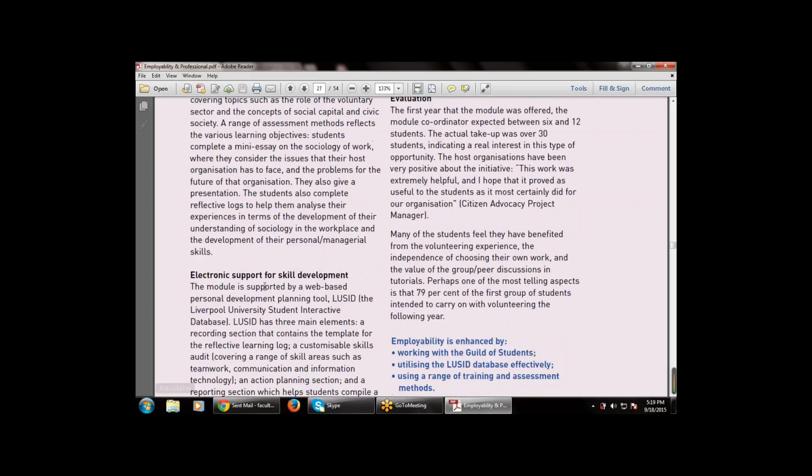That includes the module being supported by a web-based personal development planning tool. There will be a proper web-based personal development planning tool, that is LUSID, the Liverpool University Student Interactive Database. LUSID has three main elements.